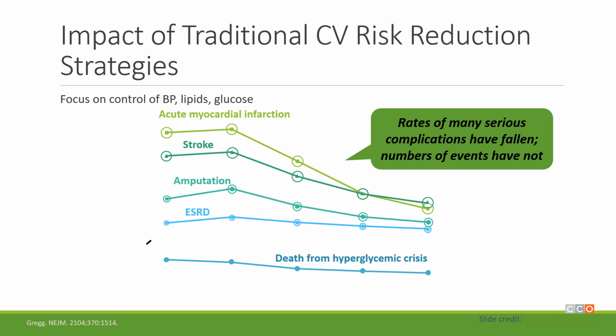And if we look at traditional cardiovascular risk reduction, we're seeing that for serious complications like stroke, amputation, and end-stage renal disease, the rates of serious complications have fallen, but the numbers of events have not, because the number of people diagnosed with diabetes has gone up.